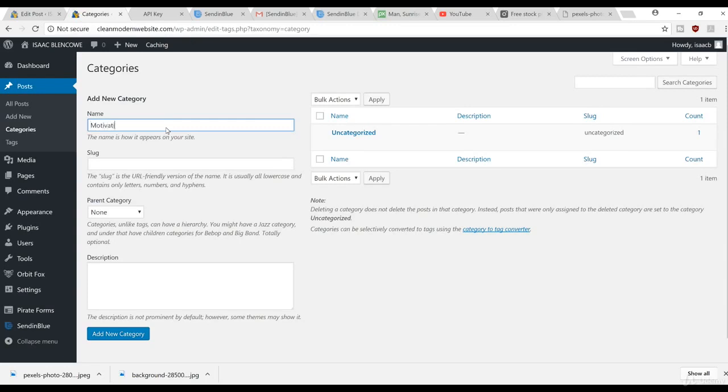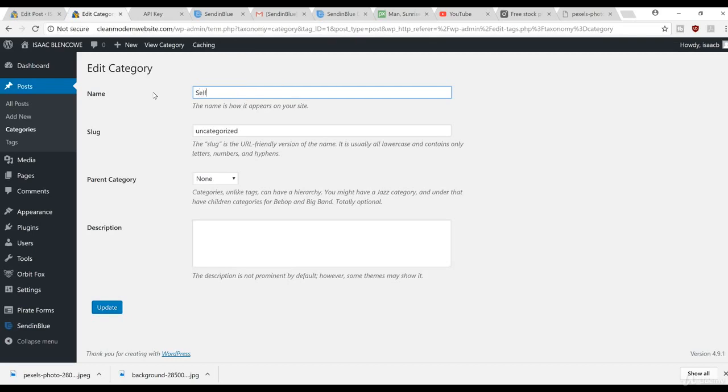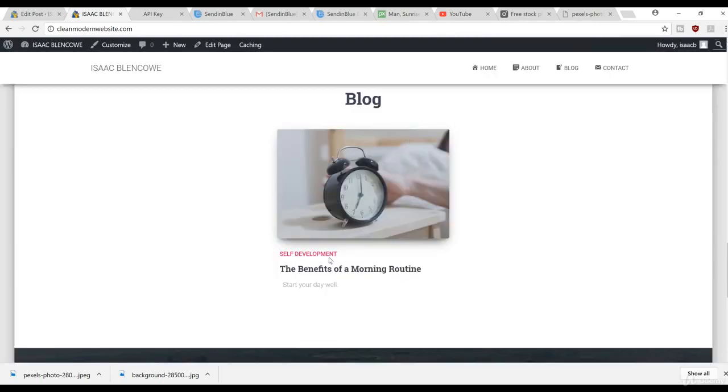You can make it whatever you want. You could have it as motivation maybe, and then you just hit add new category. And just like that, you'll have it added. And then you can edit this one. So maybe you just wanted to change it to self development instead, and then just hit update. Now, if we have a quick look back at our website, you'll now see that it's got its own little section of self development. So that's our blog section done.